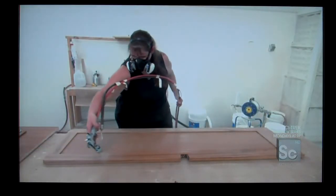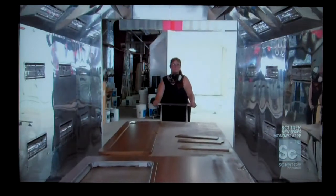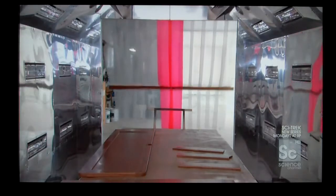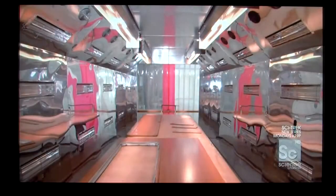Meanwhile, carpenters fashion the wood components. This door is made of solid teak, a durable hardwood that doesn't rot. The wood parts are then put into a curing oven at 122 degrees Fahrenheit. Air is circulated to cure the varnish in about 11 minutes. Bright lights also help cure the varnish.